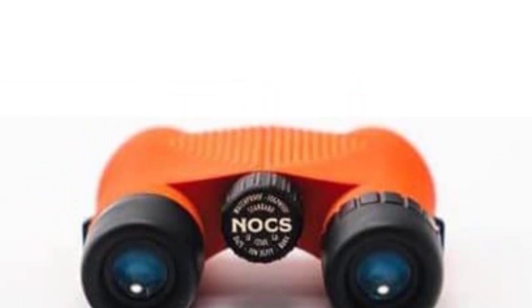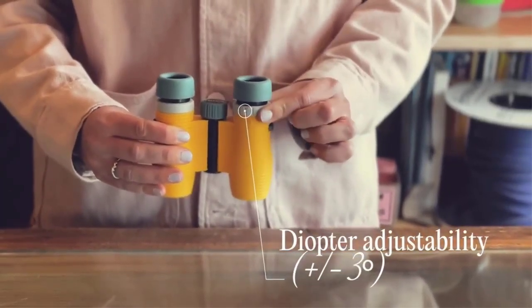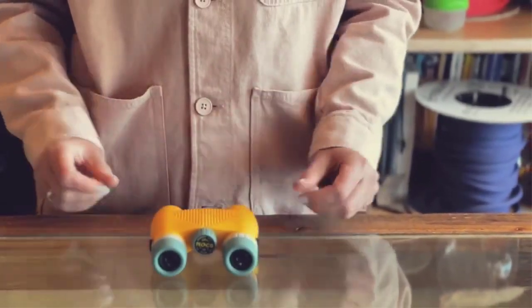These fun binoculars are ideal for first-time birders, children, and casual users. Image clarity is fine, with minor blurring on the outermost edge of each lens. If you're more experienced with binoculars, though, you'll find the aperture leaves more to be desired.